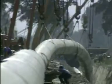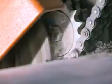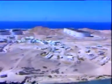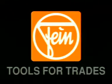Powerful professional machines for pipe processing, for trimming and cutting cast iron or steel pipes. Fein pipe milling machines, powerful and reliable, even when employed under extreme conditions. Fein, tools for trades.